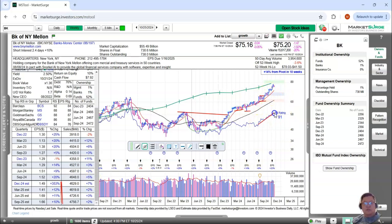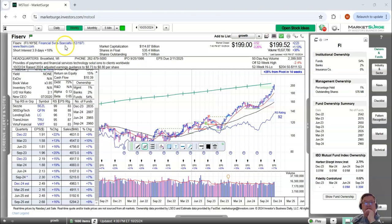So relative strength has been strong too. Earnings lines, again, starting to move up. Fiserv is in the financial service specialty. You can see every time it breaks out, this stock moves pretty fast actually. See, this is the most recent consolidation, and then it breaks out.